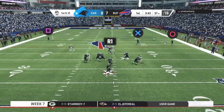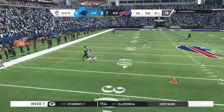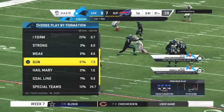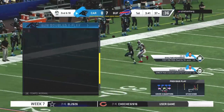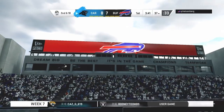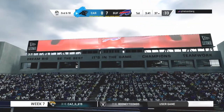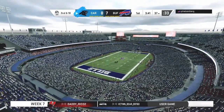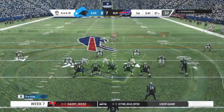From the gun, it's Wilson. And that'll be incomplete. He was looking for Isaiah McKenzie that time, but it's going to be second down. And that's one he's got to be happy to have back. There wasn't a hole open in the zone. You'd have to think on early downs like that first down there, need to be a little bit more careful. Yeah, fortunately for him, got a couple more downs to play with.